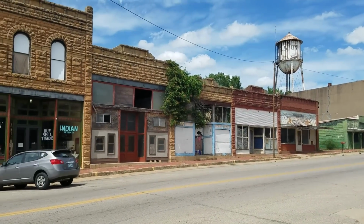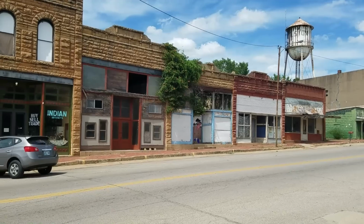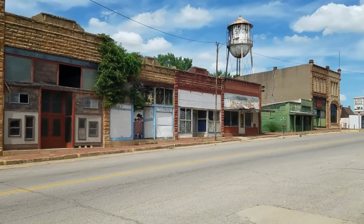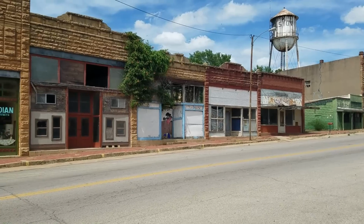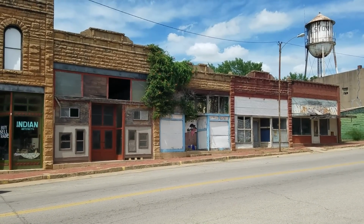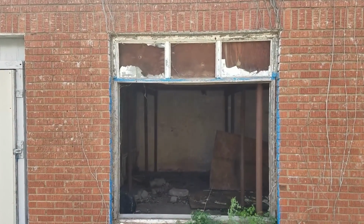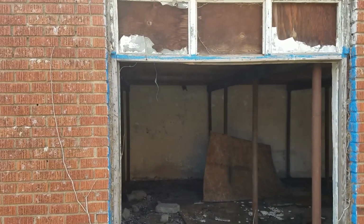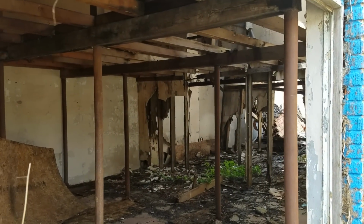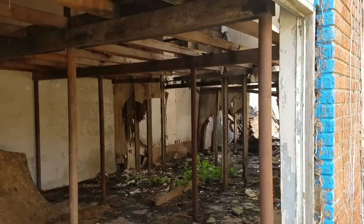But you can see a lot of these buildings right here. They were all sorts of things, from ladies' wear and hat stores and bars, all kinds of stuff. And they're just kind of falling apart. Not sure what a lot of these buildings were. We got a little education on what some of them were, but they're just kind of gutted and empty and falling down.